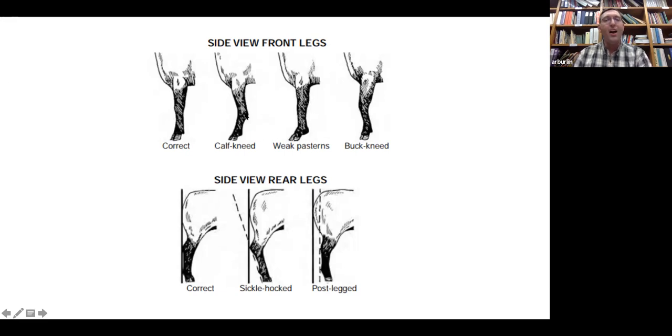Calf knee is not as much of a problem in sheep. We'll see that more in goats. We can see buck knee. That's when the angle here, the front leg, they are over on the knee. The knee is out here with the toe and not behind the toe. We want to see the front of the knee line with the front of the pastern, not with the outside edge of the toe.